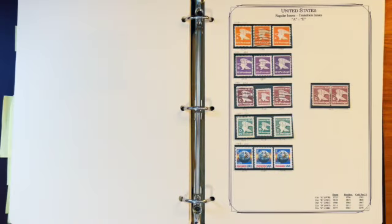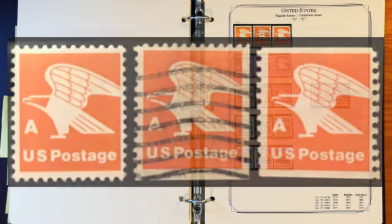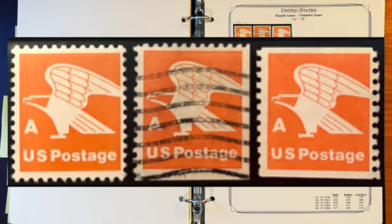Today we're taking a look at these U.S. transitional postage rate issues. These are sometimes called alphabet rate change stamps. In 1978, the U.S. postal system issued these orange eagle stamps with an A on them. They covered the new first-class rate of 15 cents.